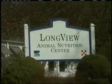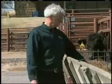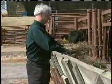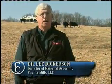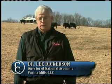At the Longview Animal Nutrition Center in Missouri, Dr. Lee Dickerson has spent his career studying how cattle producers can best utilize their forage. He says it's possible for producers to maintain their cattle's performance while decreasing cost. Well, 85 to 100% of the cow's diet or developing animal's diet is forage: grass, hay, crop residues. So the ticket is, how can we get more of that through the cattle?